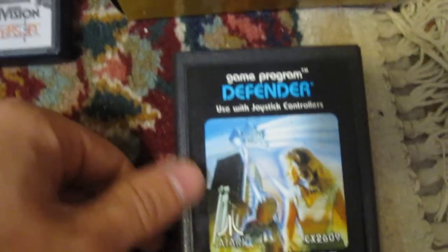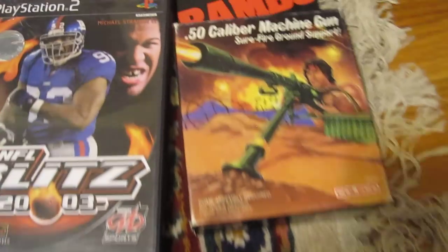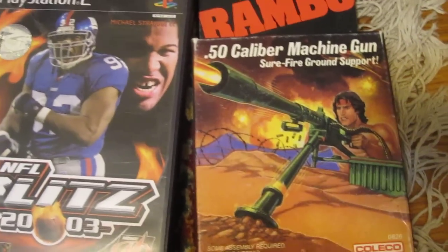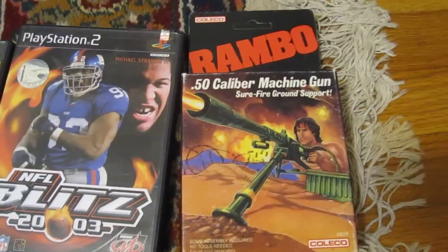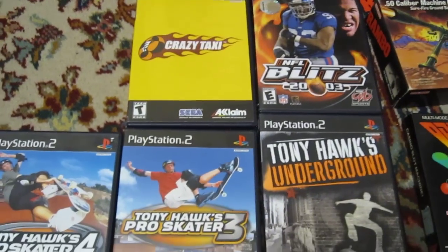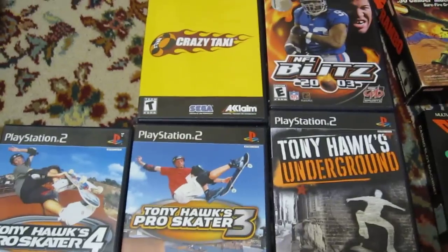And this Defender game for Atari. I paid $1 each for these things. Defender goes for almost nothing on eBay. Odyssey goes for almost nothing on eBay. But this Rambo thing went for 12 bucks. So I put it up on eBay for $9.99. We'll see how it does. But it's worth trying it out. Generally, I don't like to sell things for under $10 on eBay. It's just not worth my time. But if I do a bunch of things, I might as well do it.